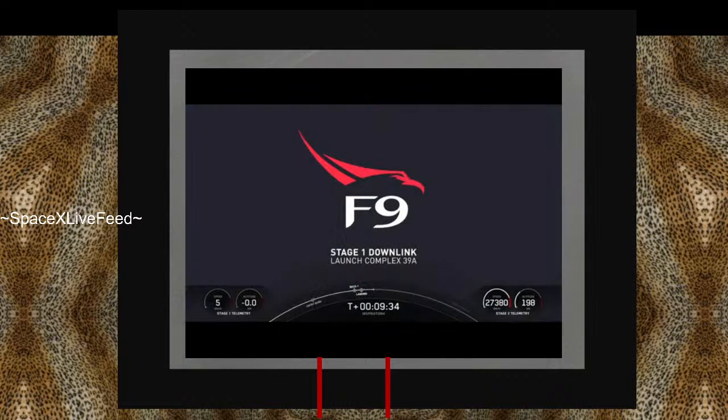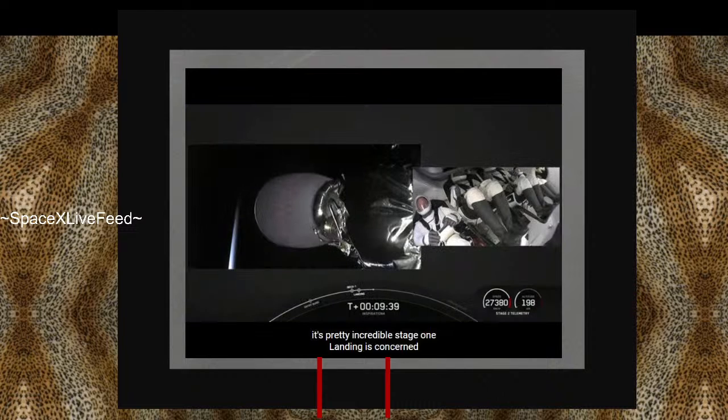We have carried right to the doorstep of an exciting and unexplored frontier. A few have come before, and many are about to follow. The door's opening now, and it's pretty incredible. Stage one landing is confirmed. And Dragon SpaceX launch escape system is disarmed.